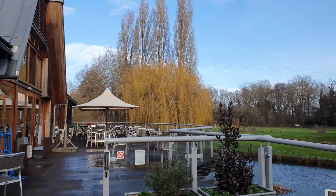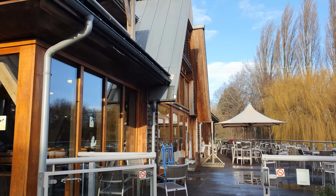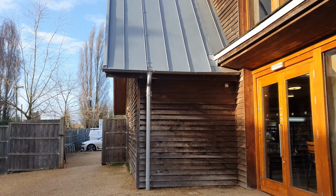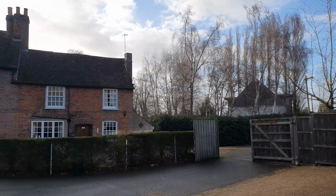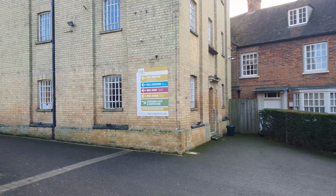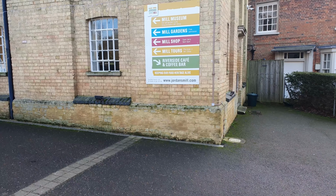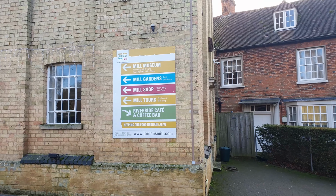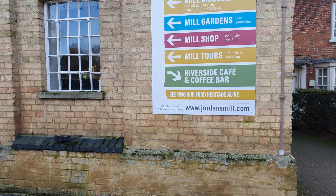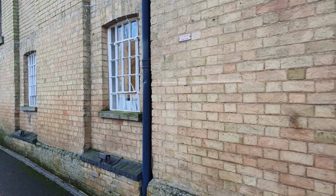So we had some lunch in the cafe, which looks out over the river. They do a nice selection of hot and cold food and drinks, and through those big windows you get a nice view. We were obviously there in the winter, so there weren't many flowers out or veggies. Once we'd finished that, we decided that we would have a look around the meadows and the woodlands. If you are coming here, then it's free access, so you can wander around the mill gardens, the shop, the meadows, the woodlands and everything else for free.